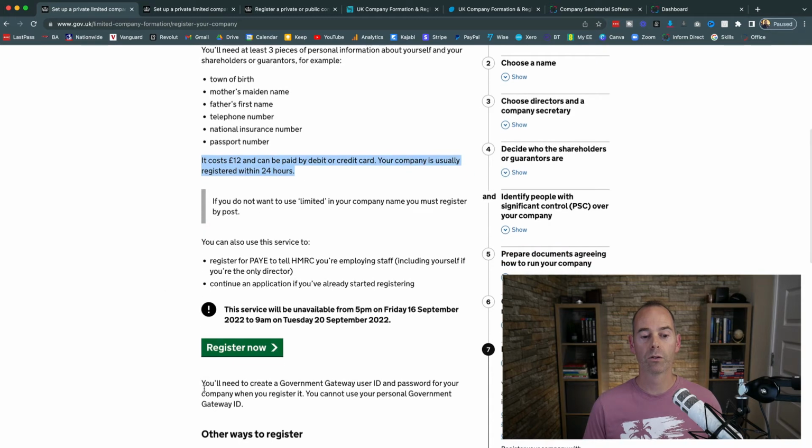And also you will need a government gateway user ID. If you are transferring from sole trader to limited company, you will need a different government gateway ID. So it's a different account. So just make sure you're not trying to use the same one. You need to start afresh.